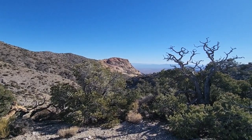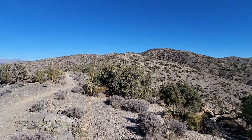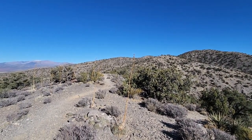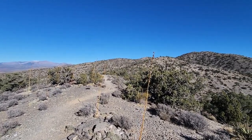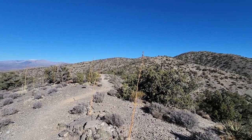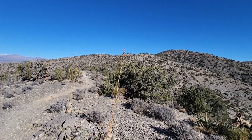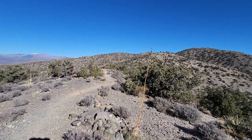Like, now it goes all the way up. This trail will take you all the way up to Willow Spring in Red Rock Canyon. And you'll look down upon such famous mountains as Mount Wilson, Rainbow Mountain, and Bridge Mountain, which you can see from Red Rock Canyon. The only thing about this is the trail is very faint in places.